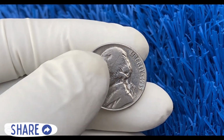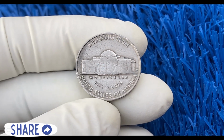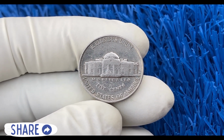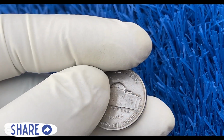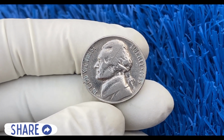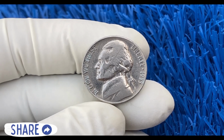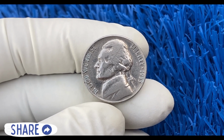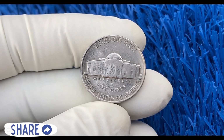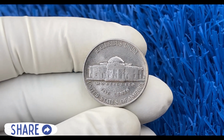As time goes on, fewer and fewer original rolls and mint sets containing these coins remain unopened, meaning the chances of discovering pristine examples are diminishing each year. This pushes the value of already graded and encapsulated coins even higher, making the 1955 Jefferson Nickel an important investment grade coin within the broader numismatic market.